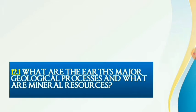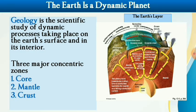12.1. What are the Earth's major geological processes and what are mineral resources? This question will guide us throughout the topic. The Earth is a dynamic planet. Geology is the scientific study of dynamic processes taking place on the Earth's surface and in its interior. Scientific evidence indicates that the Earth formed about 4.6 billion years ago.